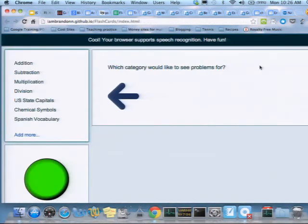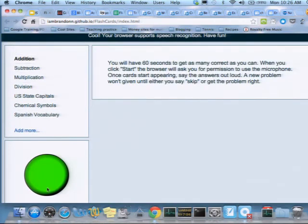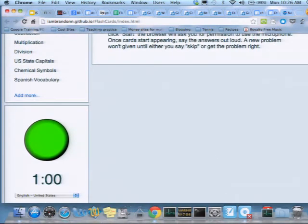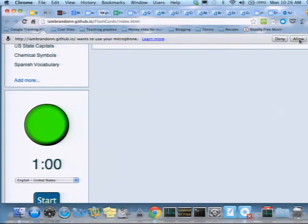Flashcards, this one's kind of fun. You have to have your mic enabled for this, but if I do, let's do addition so I don't embarrass myself. So if I go down here and click Start, I have to click Allow.